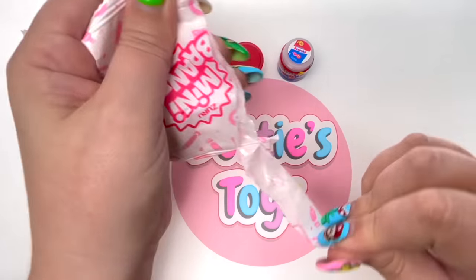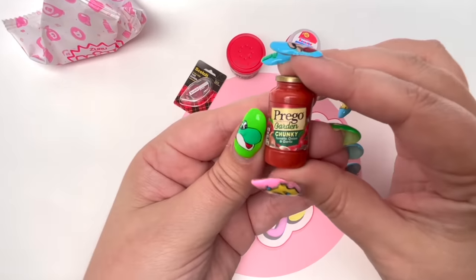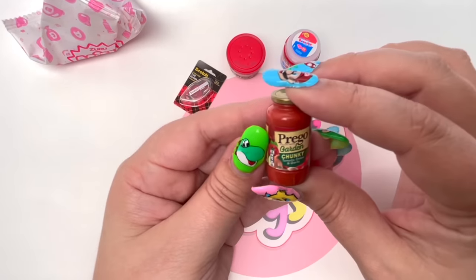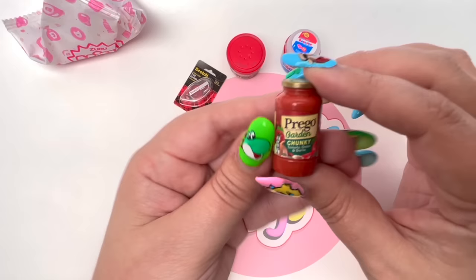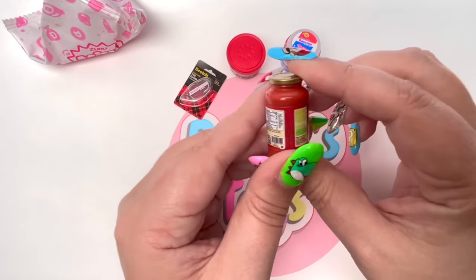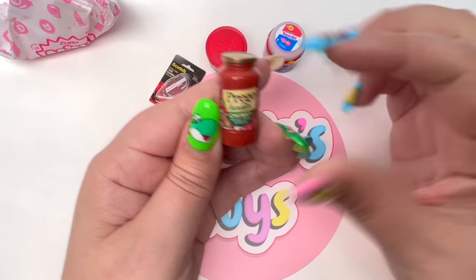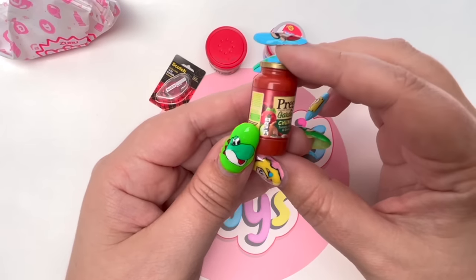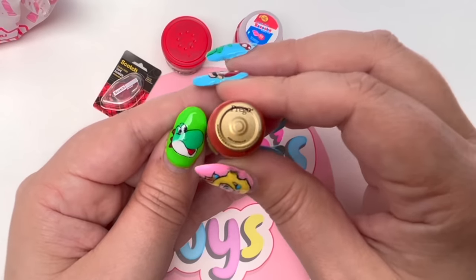All right, our next one is going, oh. I'm sorry guys, I'm just so happy. That's why I keep laughing. We have Prego Garden Chunky Tomato, Onion, and Garlic. Now, my favorite tomato sauce is the Rao's tomato sauce. If you love Rao's tomato sauce, let me know down in the comments. I can't get enough Rao's. That's how much I love it. And you guys, the top even looks like a real Prego top.